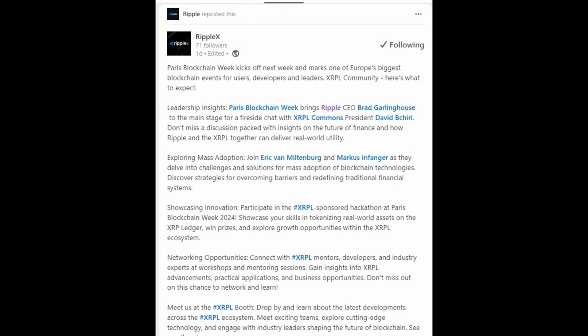A lot of great things to look forward to for XRP fans should come out of Paris Blockchain Week. Paris Blockchain Week kicks off next week and marks one of Europe's biggest blockchain events. For users, developers, and leaders in the XRP Ledger community, here's what to expect. Leadership insights: Paris Blockchain Week brings CEO Brad Garlinghouse to the stage for a fireside chat with XRP Ledger Commons President David Bichiri. Don't miss a discussion packed with insights on the future of finance and how Ripple and XRP Ledger together can deliver real-world utility. That should be exciting right there.